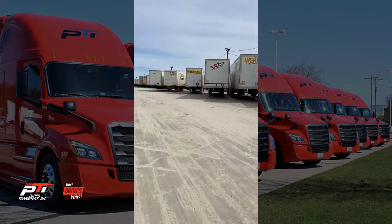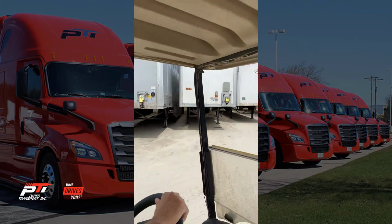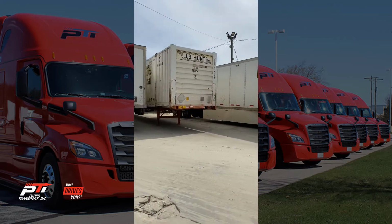Now, we're taking just a quick ride with Bob here, going around getting a look at all the different trailers at Cedar Springs that we spot from Georgia Pacific.